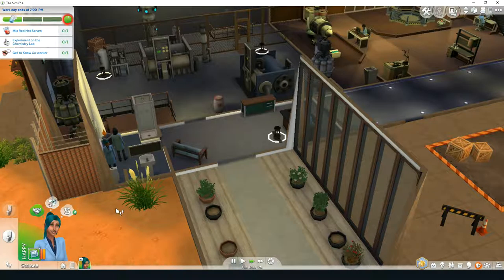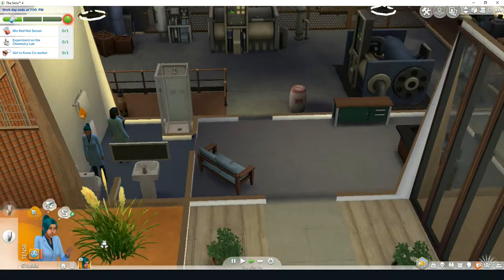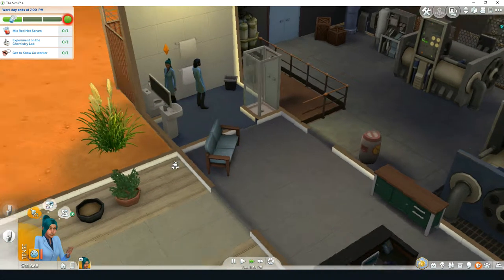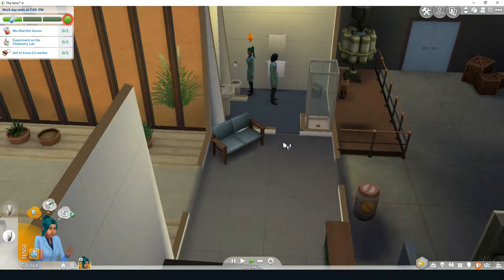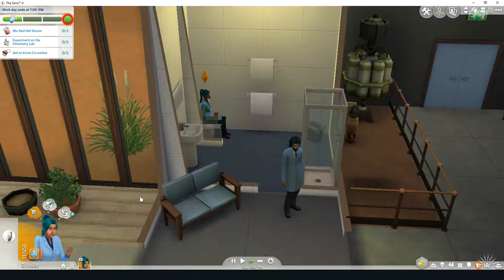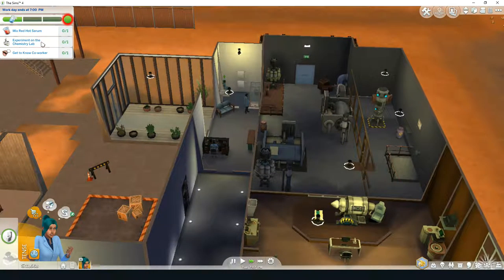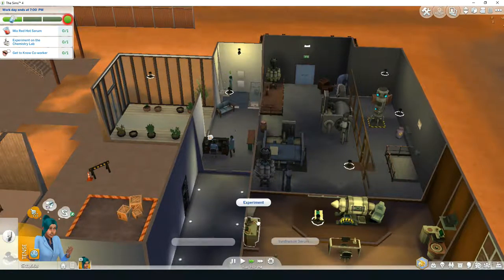Can I use this, sir? Wait, I thought we paid our bills. All right, first thing you need to do is pay your bills. Thought we did that already. Brainstorm on invention constructor. All right. Oh yeah, so she's the one that we're mad at. I want to make a freeze ray thing and just freeze her. That's what I want to do.